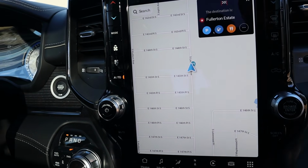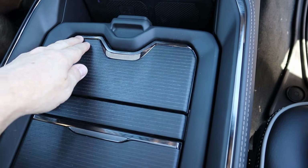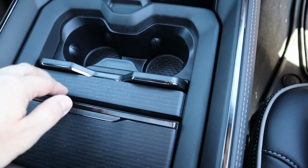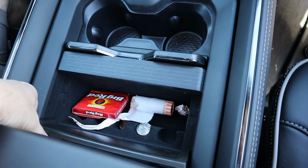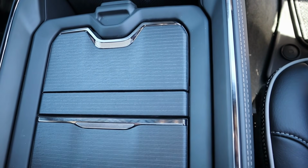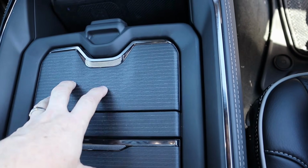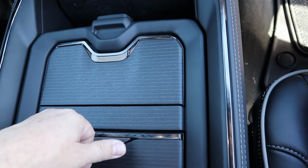Now on Limiteds, another change that you'll see is the way the cup holder stuff works. You have these little covers. On the Laramie and down, I don't think these are available. It's slightly different, but here on the Limited, I know another friend of mine has a 1-ton version of Limited, and those are different. He has those particular pieces on it.